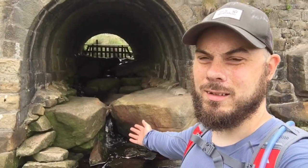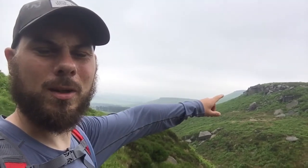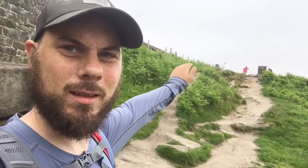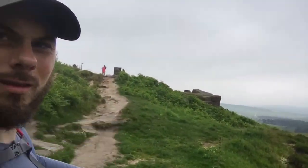Right, so made it to Burbage Bridge. There you go. If I just turn around, just about make out Carl Wark Fort, and just poking out there, Higger Tor. I'm obviously carrying on, just up this path here, and then following Burbage Rocks along.